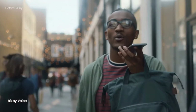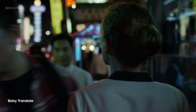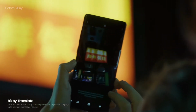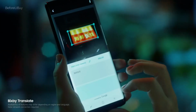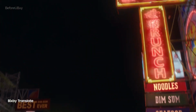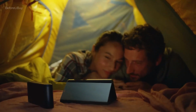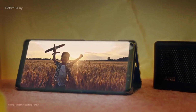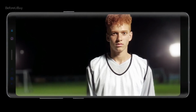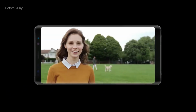Hey, Bixby, call me an Uber to go home. Bixby understands your commands. And it also translates and provides the information you need without typing a single word. With the Infinity display, enjoy the full cinematic experience wherever you want. The phone that defined big just got bigger.